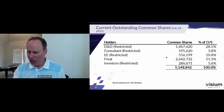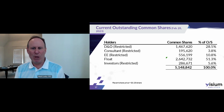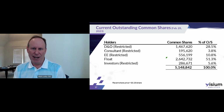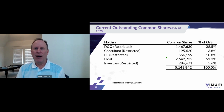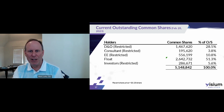And then I wanted to finish up a little bit here, just talking about our current cap table. We went through a reverse split last August or September, I can't recall. So we have a very tight outstanding share count right now. It's just over 5 million shares. 2.6 million shares of that is in the float. So it's a fairly tight float. And this gives you the breakdown of what our current shares are.